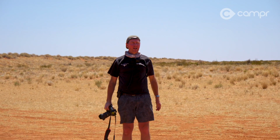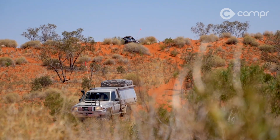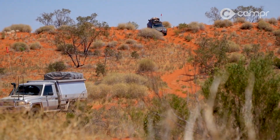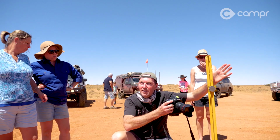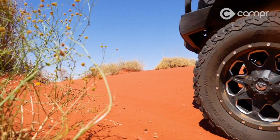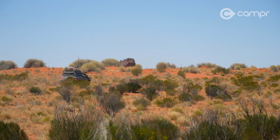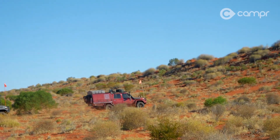Michael Ellum shoots a lot of cars for ARB, and an opportunity to capture these 70 and 200 series Toyotas in their natural environment is exactly why he's here. We've got a couple of people hanging onto it so that it brings people's attention to it. Back on the track, and we've noticed a track going west over one of the bigger, steeper dunes that we've seen so far. This becomes an opportunity for the boys to get competitive.